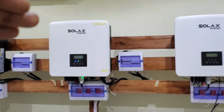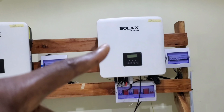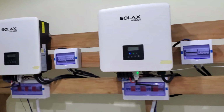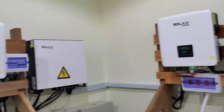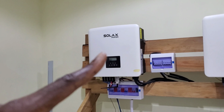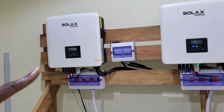We've built two systems. So here is system one. System one is supposed to have six inverters, but this inverter is not working with it. System two is supposed to have six inverters as well, but this inverter does not want to communicate. It's being a bad boy, does not like talking to everyone else, so he's in timeout.